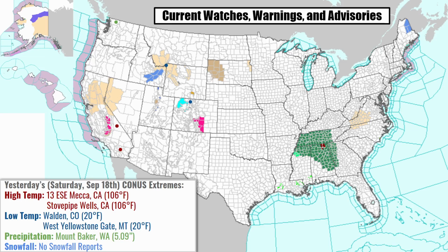Here's a look at the current National Weather Service page. As you can see, we have some frost advisories for a little bit of eastern Idaho as well as for northern Maine around Caribou. And again, that's because temperatures could be going below about 36 or 37 degrees there over the next couple of days. We have some freeze watches in effect for northwestern Colorado, so we could potentially be getting below 32 in that area. Some red flag warnings in a little bit of Colorado and California, and then some flood watches in a little bit of Tennessee, Mississippi, Alabama, and Georgia. Other than that, we don't have many other watches or warnings.